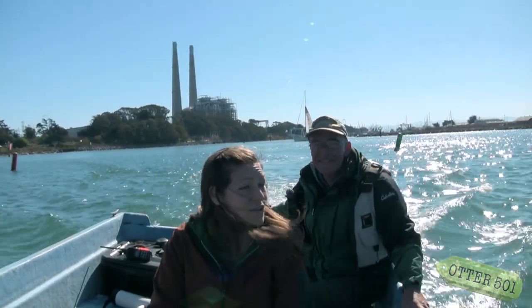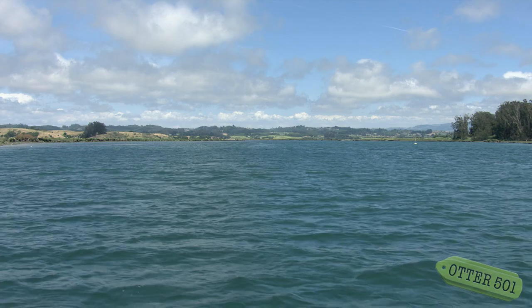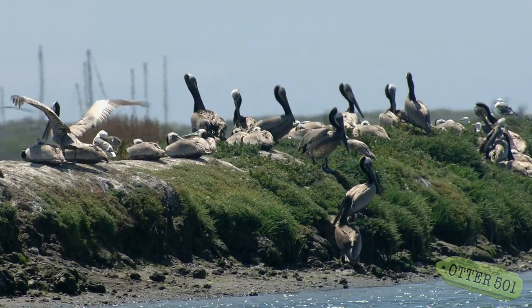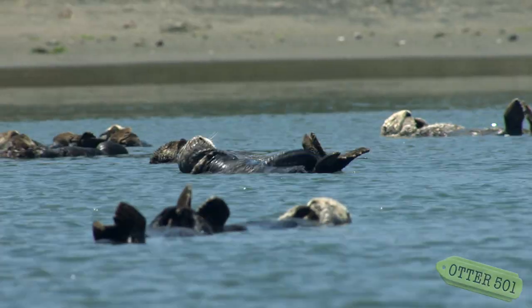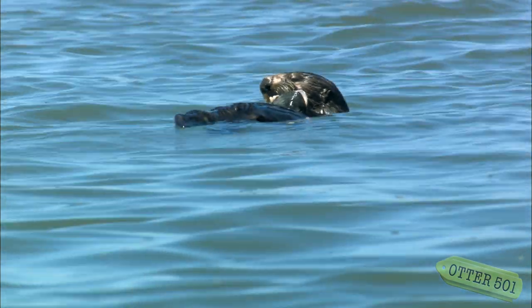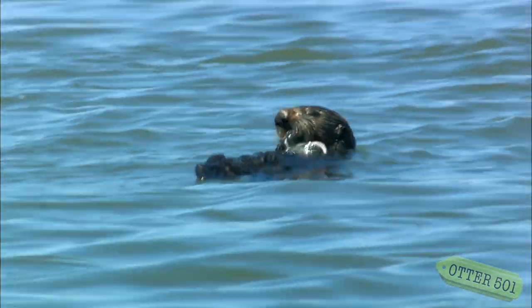Elkhorn Slough sits in the heart of the Monterey Bay. It's one of the largest estuaries in California and provides vital habitat for hundreds of species, including sea otters. You're really going to love this place. We're guaranteed to see otters, and we'll get to see them foraging, we'll get to see them interacting.